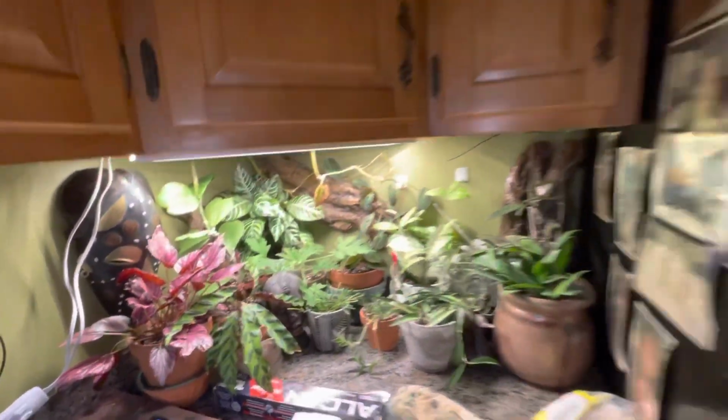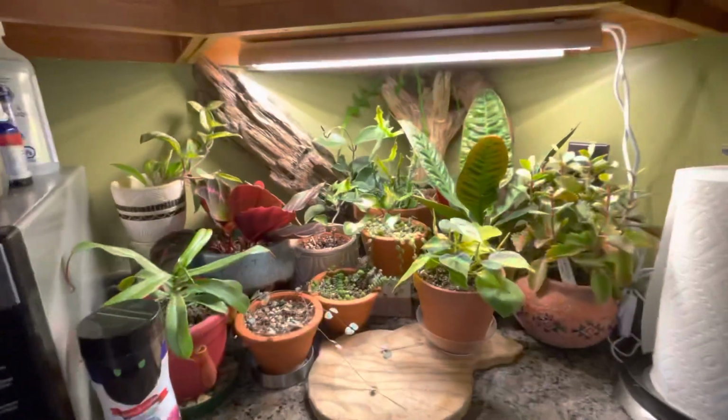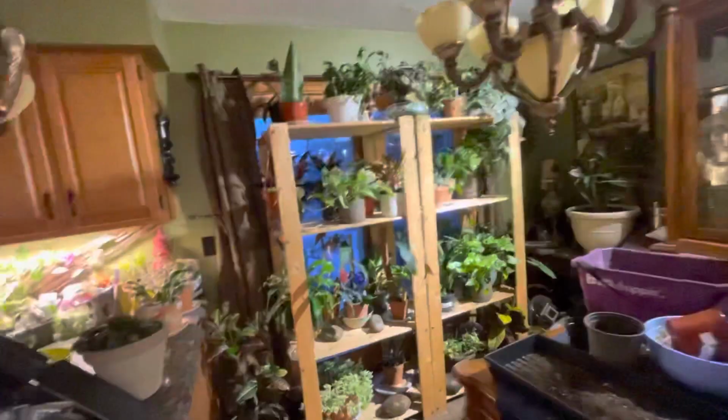I've got that, and we've got a little area over here, kitchen counter, and our other kitchen counter area here. And last but not least, our other kitchen counter, and this is at the back there.